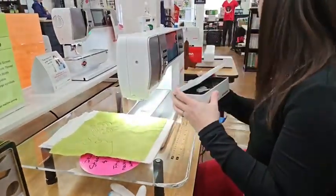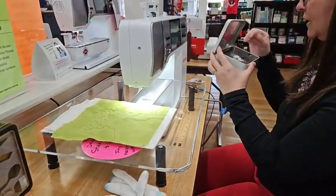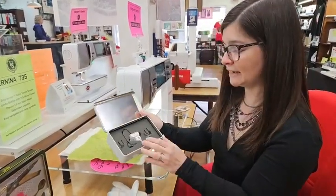And you know what? Denise, can you hand me the shop one? Because this one still has its little cover on it, and I don't want to completely unpack the brand new BSR, so we won't do that. But you can see while Denise is getting that, I can show you.